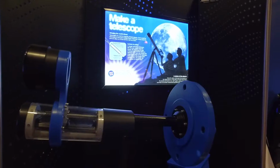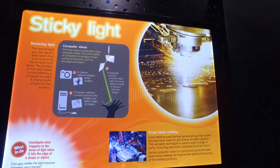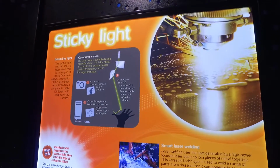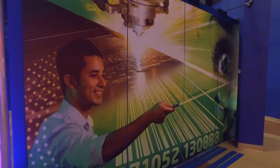Some of the interactives include everything from a hologram to looking at computers and how computers interpret light and transform that into something usable for us. The exhibit has a lot of fun ways that we as humans can interact with light, everything from polarized light to what's called sticky or bendy light, infrared light, and even really learning more and more about the different colors on the spectrum.